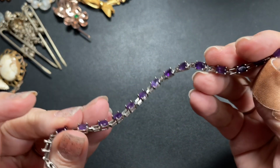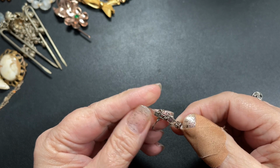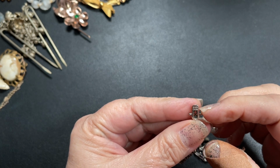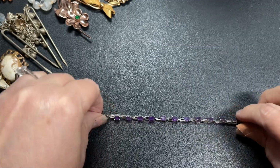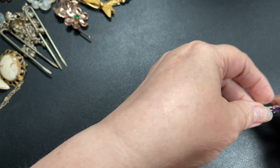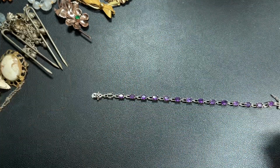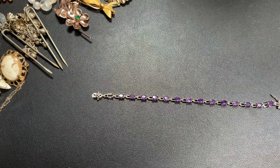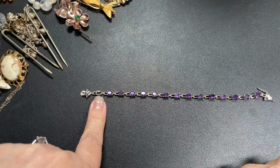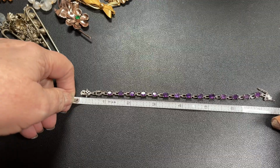Here we have a tennis bracelet. Ross Simmons, $9.25, made in China. So if you're not familiar with Ross Simmons, they're a United States American company, started in the 50s, still in business today. They moved to catalog sales in the 80s, along with a lot of companies that did that. There's a missing gemstone. They do a lot of gemstone bracelets and rings.